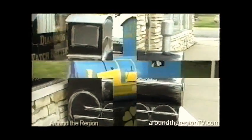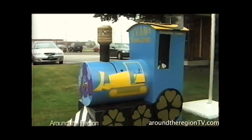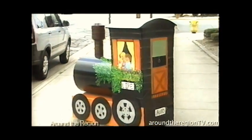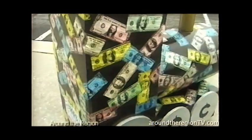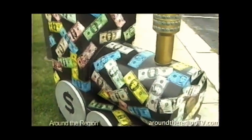Where could we find these trains? The various trains are on a map located throughout the town. We supply the map right here at the depot. Right in front of our depot, we have a display, and we place the maps out there.